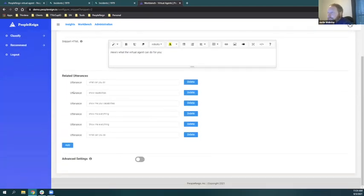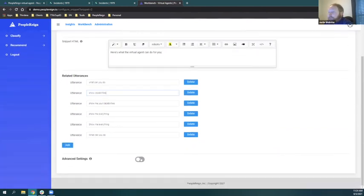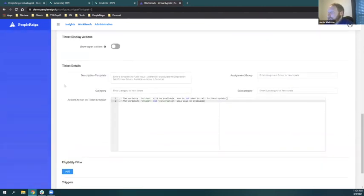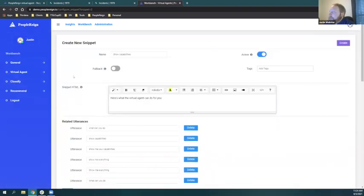Here we go. And you see, these are the related utterances. So these are just basic phrases that the system is going to look for to help suggest this as a possible solution to the question. And you see, you can add as many as you want here. You can get pretty advanced in some of these settings, which I don't go too far into just for this demo, but you can fine tune things quite a bit.